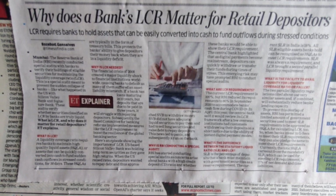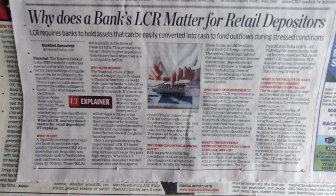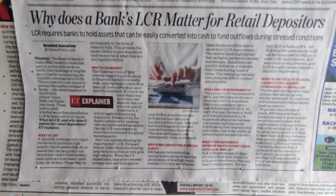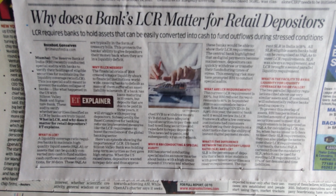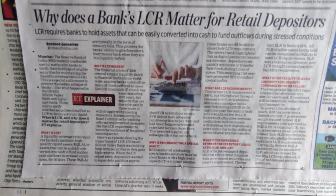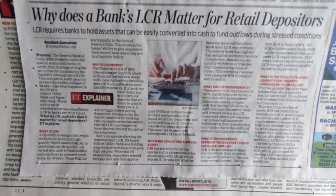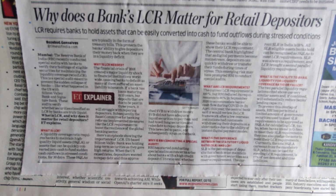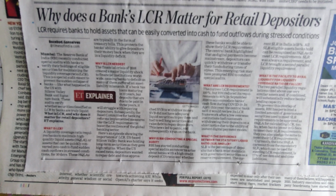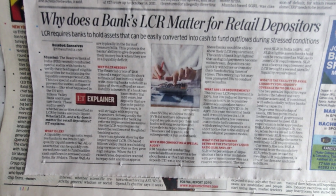What are LCR requirements? The current LCR requirement is 100%, but RBI reduced its requirements to 80% in September 2020 to accommodate banks' cash flow during COVID-19. In April this year, the central bank said it would review its LCR framework after a few overseas institutions had customers withdrawing their deposits on short notice due to the ability of instant digital payment modes.